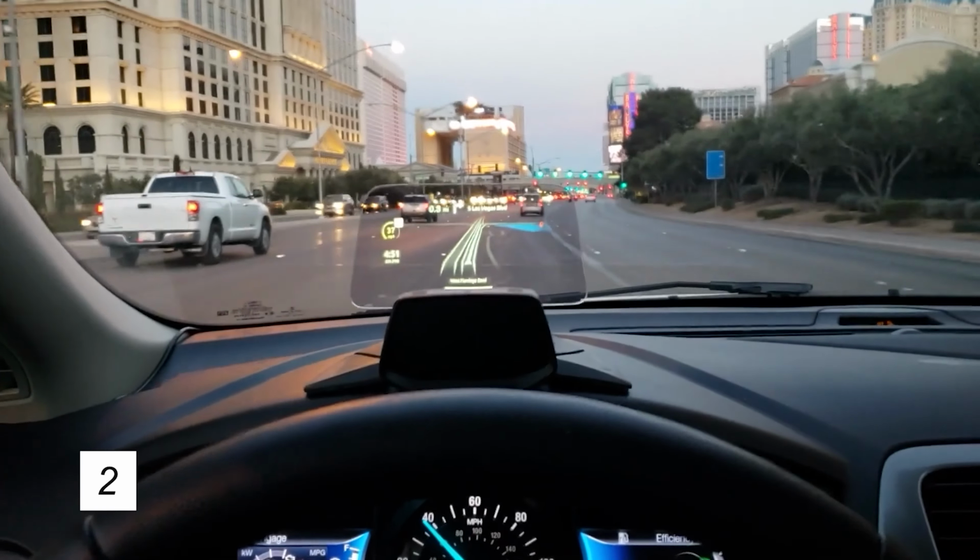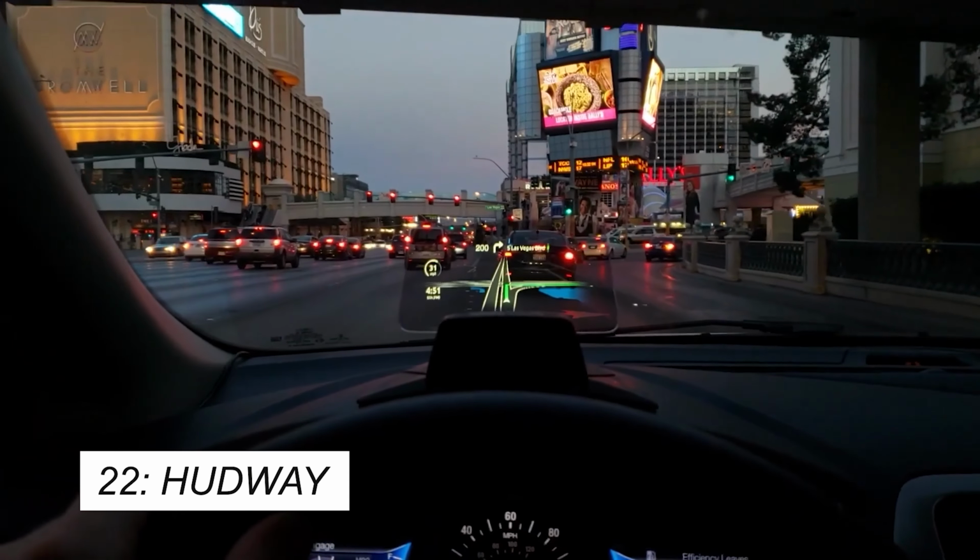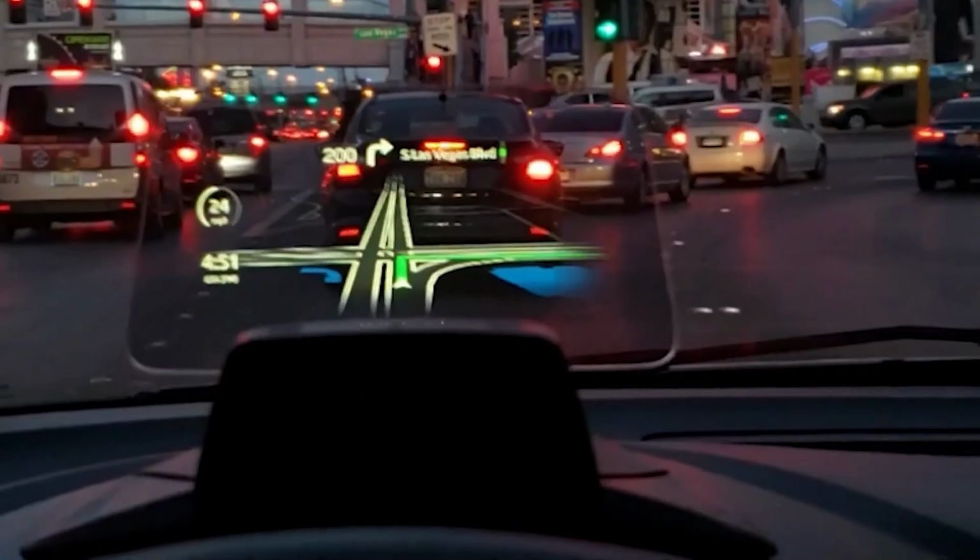A smart HUD display showing speed. Navigation info right in front of your eyes for safer driving.